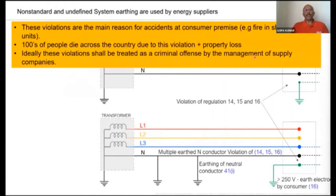Because these are policy matters. Most of the time, what do they do? They put the blame on the last lineman and they escape. This is wrong. The management of the supply company shall be held responsible for this violation. If somebody can take up one or two cases for this violation, definitely improvements are possible.